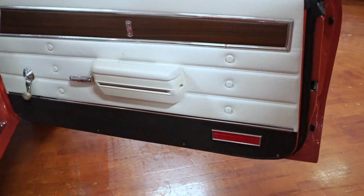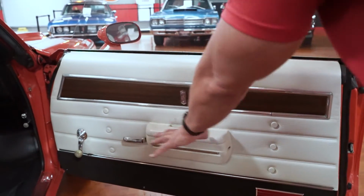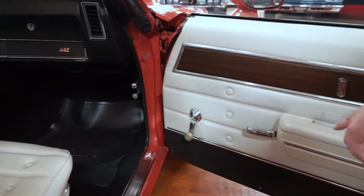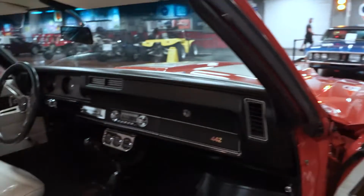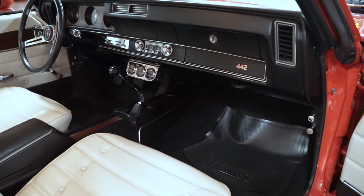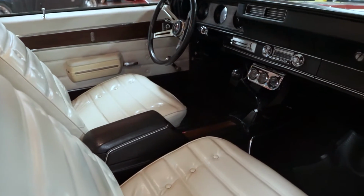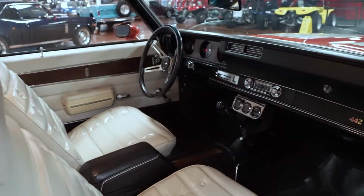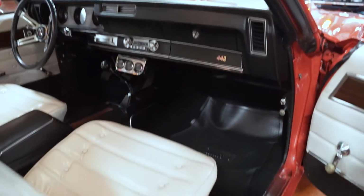Passenger side door panel, again same thing as the driver's, in nice condition. No warped panel down below there. Carpeting's fantastic on the bottom of the door panel. Armrest is in good shape. Got that heavy duty rubber floor mat again on the passenger side floor. You get a good look there from the passenger side view of the center console. Again, that center console is nice as hell. That's all I can say. It's a real nice center console. Nothing cracked, nothing discolored.